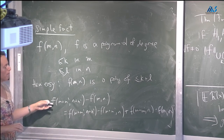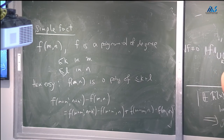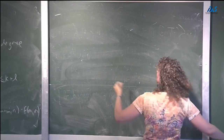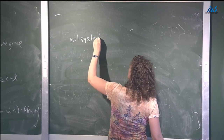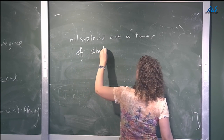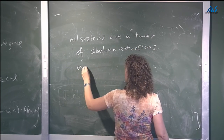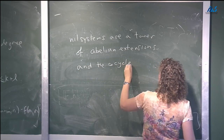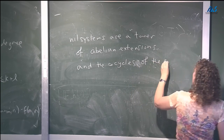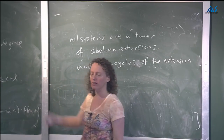If you have a nil system, nil systems in general are built as a tower of abelian extensions, and the cocycles defining the extensions, well, they're not quite polynomial, so you can't quite apply anything like this to them. They're not quite polynomial, but they're sort of polynomial in cohomology.